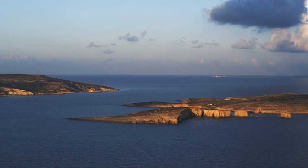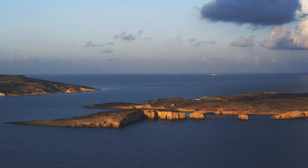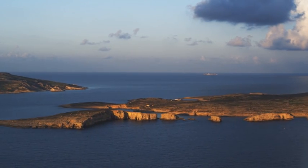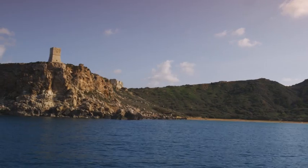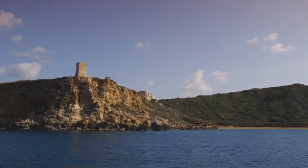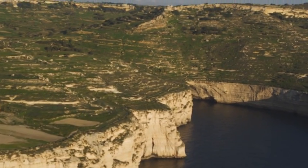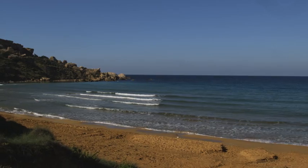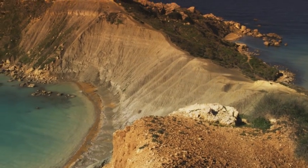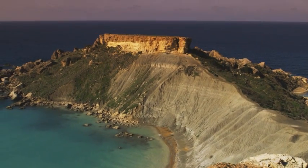Despite their small size, the Maltese islands enjoy a long coastline. In fact, it's almost 300 kilometers long. The coast goes from rocky bays to spectacular sheer cliffs higher than many tower blocks to stunning pocket sandy beaches, all the results of millions of years of erosion and the battle between the land and the sea.